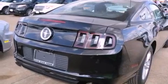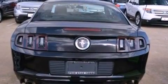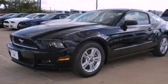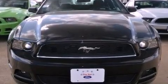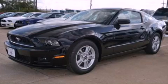All of the following features are included: a low tire pressure indicator, traction control and stability control systems, cruise control, a CD player, leather and alloy steering wheel trim, 17-inch wheels, privacy glass, dusk sensing headlights, air conditioning, and a multi-link rear suspension. This automobile won't last long at this price. Call and arrange a test drive now.